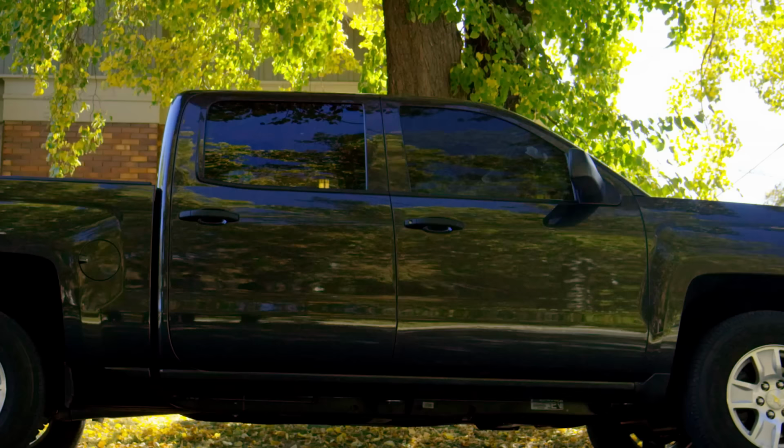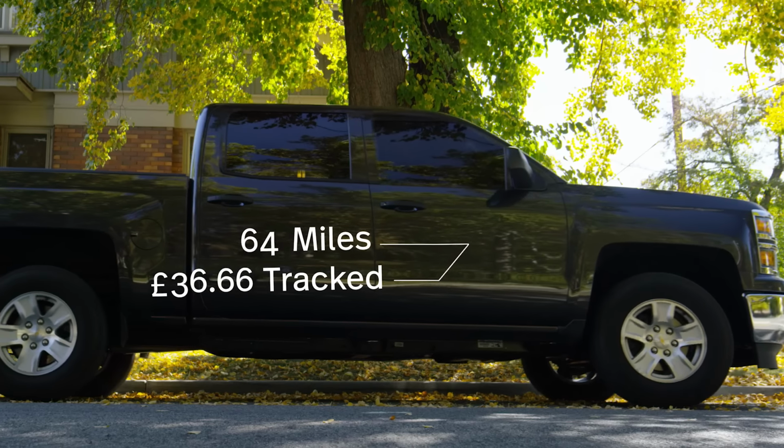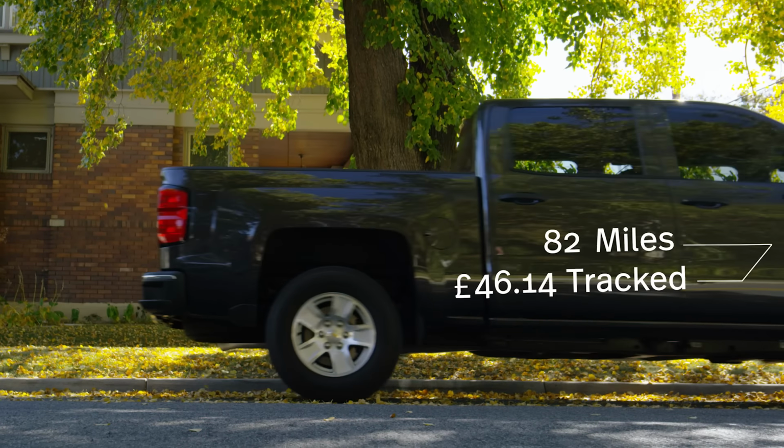It's the app that automatically detects, logs, and calculates all of your business miles. Simply download the app for free, turn it on once, and you're ready to hit the road. You don't need to hit start or stop. MileIQ runs quietly in the background on your phone and automatically tracks your miles.